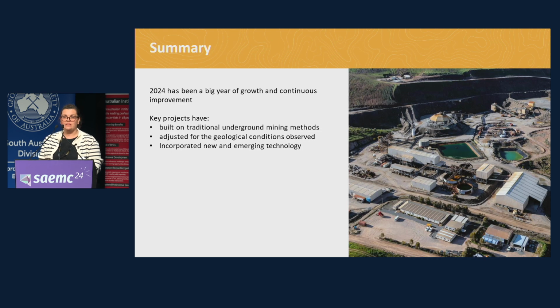In summary, for us at Hillgrove, 2024 has been a really big year. We've done lots of projects, including these ones, and on top of doing resource extensions, mineral reserve estimates, and having our maiden underground reserve. But these key projects that we've been working on alongside that have really built on traditional underground mining methods and adjusted for the geological conditions that we see on site. It's incorporated new and emerging technologies and found ways to utilise them in our system.